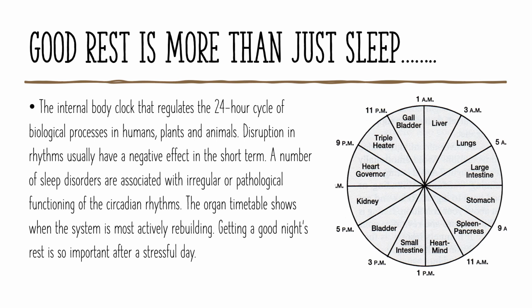Good rest is more than just sleep. So if you look at the right here, you see what is called our circadian rhythm. It actually shows during those specific times when we're resting at night, and even during the day, when the different parts of the body are regenerating. It's the internal clock that regulates the 24-hour cycle of biological processes in humans, plants, and animals. Disruption in rhythms usually has a negative effect in the short term. A number of sleep disorders are associated with irregular or pathological functioning of the circadian rhythms. The organ timetable shows when the system is most actively rebuilding. Getting a good night's rest is so important after a stressful day.